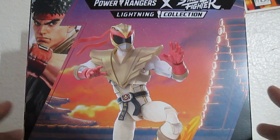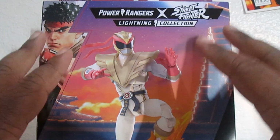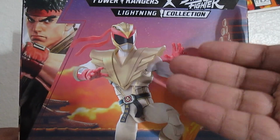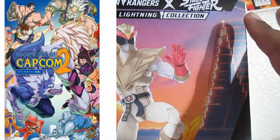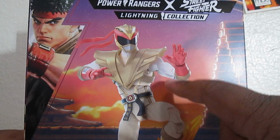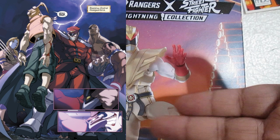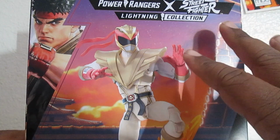Oh wow, look. They made a Street Fighter X Power Rangers Ryu, and it's just awesome. I'm not a fan when they do these 3D renders. I just wish they would have gotten somebody like one of the Capcom artists to do the Capcom style with this. They could have used anybody, like Udon, who does the art for the Street Fighter comic book. They could have at least gotten Udon to do some special artwork for this.